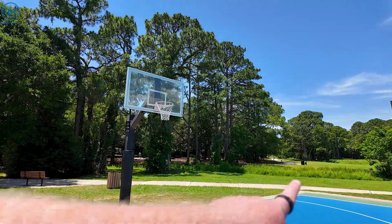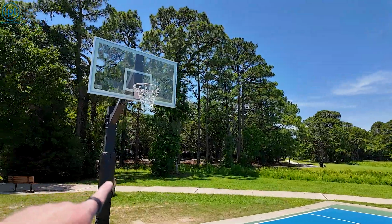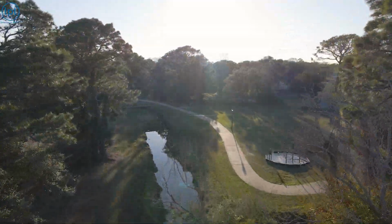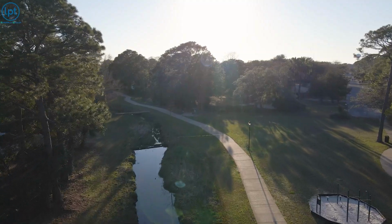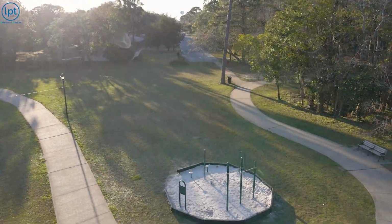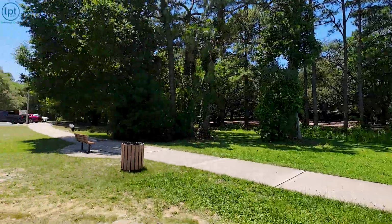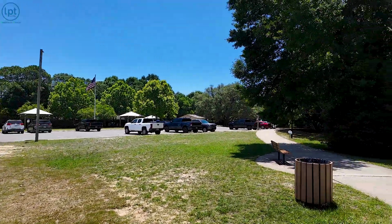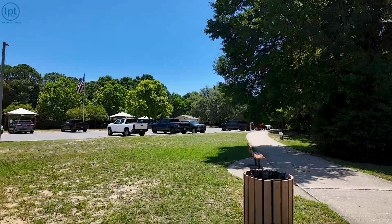You can kind of see a walking path right here. In fact, you can see a gentleman right over there walking. This entire thing, I don't know how long it is, but sometimes I'll come out here for lunch, and I'll just kind of wander around after lunch. I'll come over here and eat my poke bowl or whatever I'm eating, and come out here.